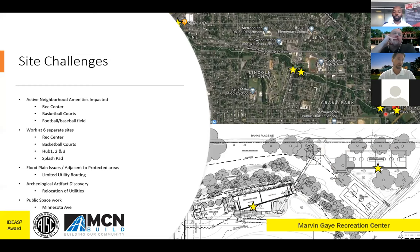We did have some work at what was known as Hub 1, Hub 2, and Hub 3, adding new amenities such as gardens here, as well as some exercise equipment at Hub 2 and a new floral garden at Hub 3. As well as later on in the project, DPR requested and we added a new splash park adjacent to the Hub 2 site. So certainly being spread out across all these areas contributed to logistics coordination efforts and maintaining those sites.